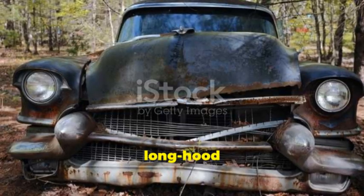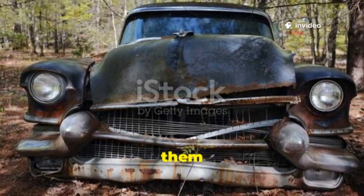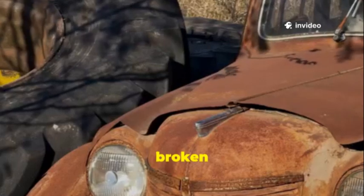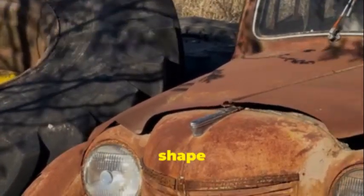It's an early long hood 911 from the late 60s, arguably the most beautiful and sought after of them all. But here's the thing about a 911, even in this battered, broken state, you can still see the magic. The fundamental rightness of its shape endures.